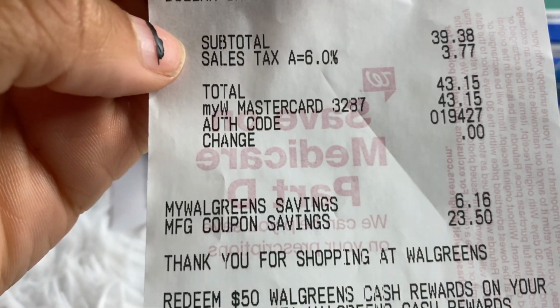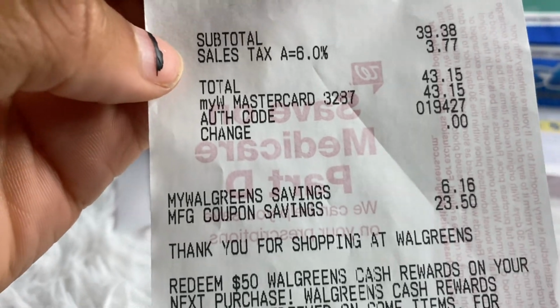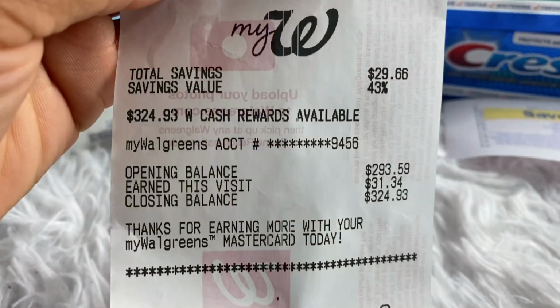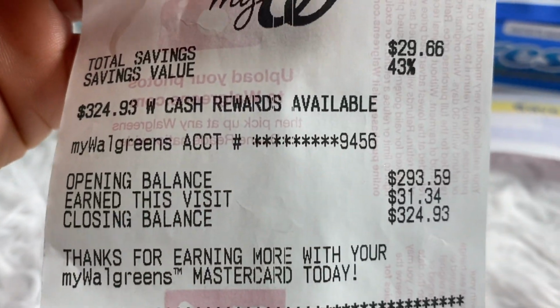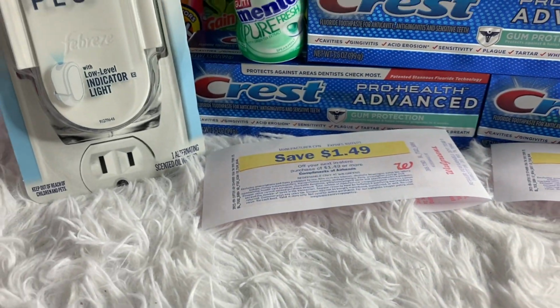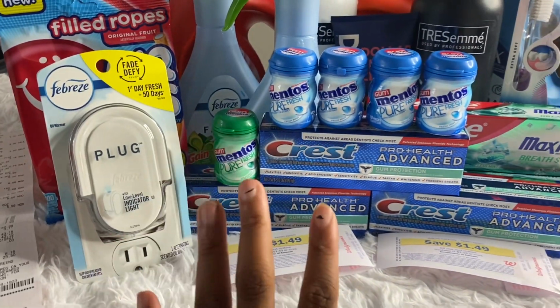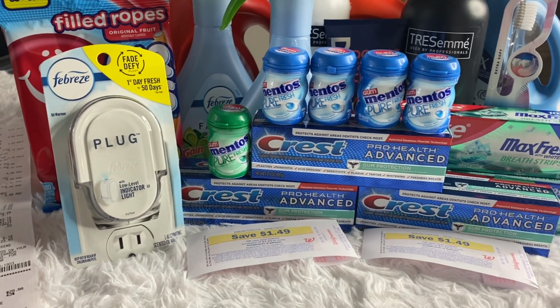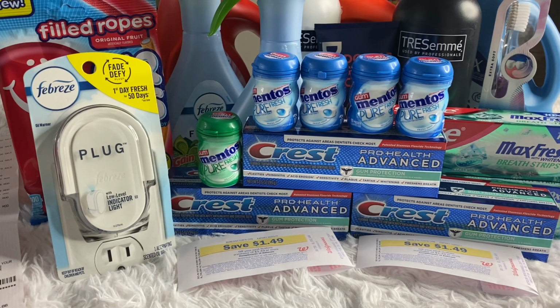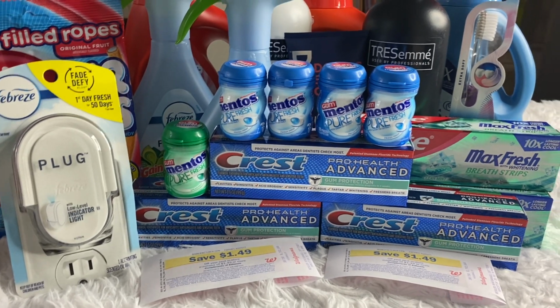So it brought my subtotal to $39.38. I did use my Walgreens card to pay for that. And then when you look down here where it says earned this visit, I earned $31.34. So $39.38 is what I paid. I earned back $31.34. So that brought my total down to just $8.04.